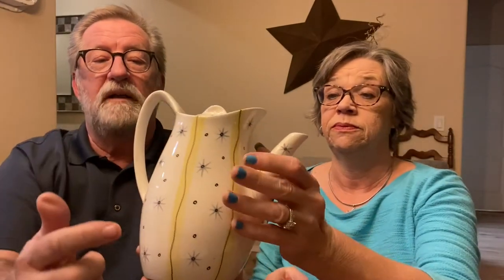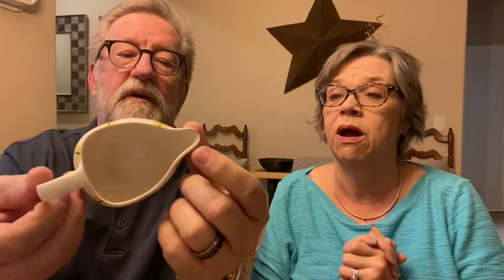Looks like somebody had too much wine when they were drawing these lines. Wasn't me. Four cups and four saucers. There's your creamer. No sugar bowl, though. But darn it.